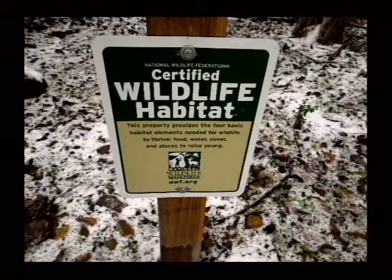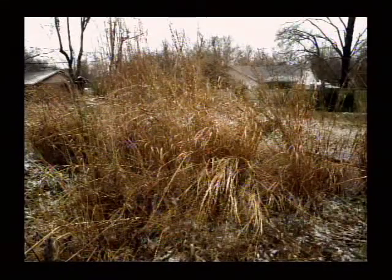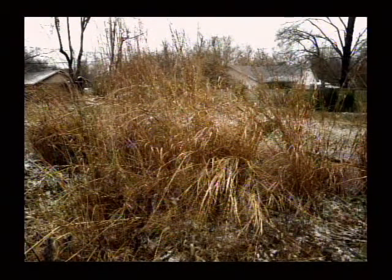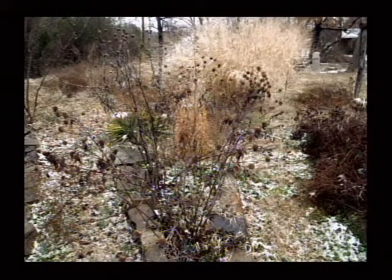And if you get your property certified, as our yard is, and as World Peace Wetland Prairie is, and another 100 and something houses and pieces of property and parks in the city of Fayetteville, you can qualify to get one of those signs, nice metal sign, relatively low price, and let people know that the reason you have these native plants is that you want to encourage wildlife to be healthy and have a safe place to live in our city.